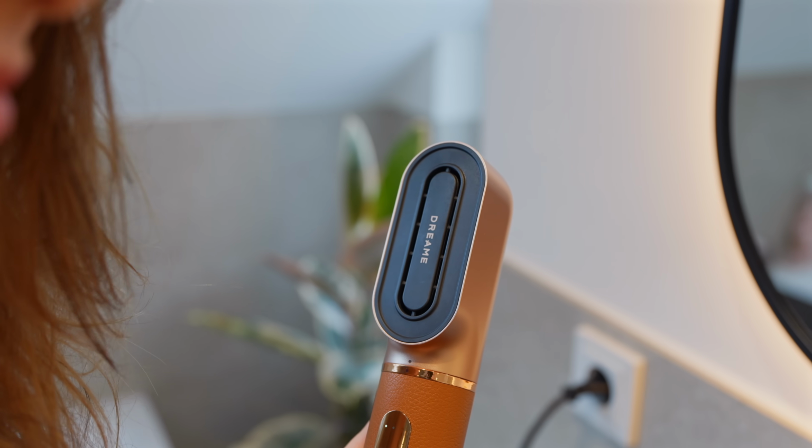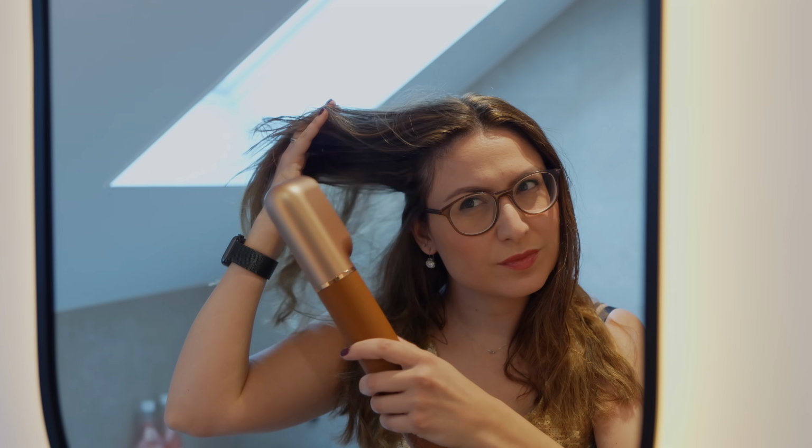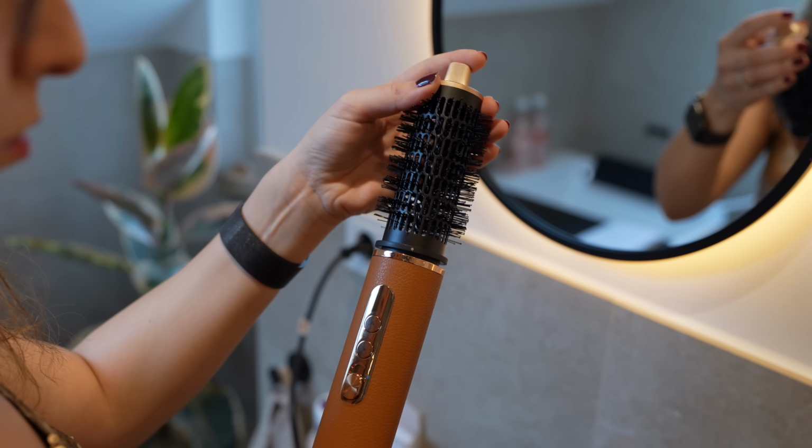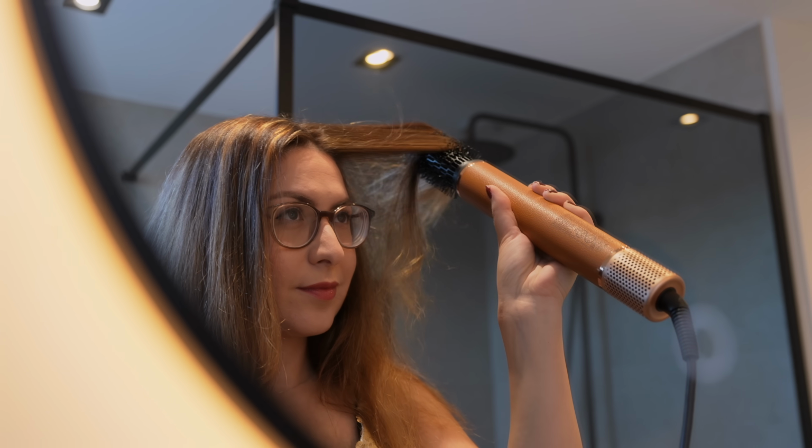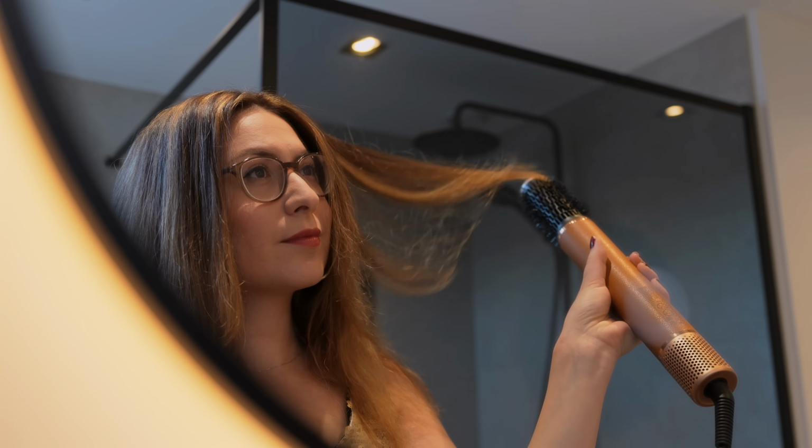As a person with long hair, there are three important things for me: drying, volumizing and automatic curling. Drying, easy peasy. It feels fast, but it doesn't feel extremely hot or aggressive. Compared to my €30 dryer, this thing is a rocket. Volume. It's effortless. For volume, it's much more about control than force. You can really guide your hair instead of fighting it.